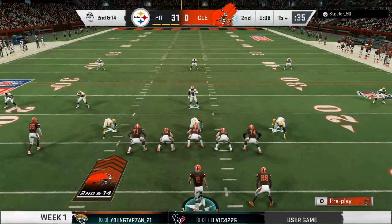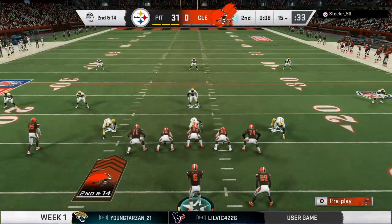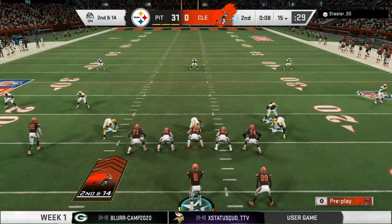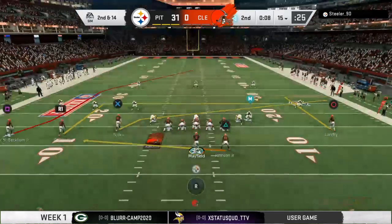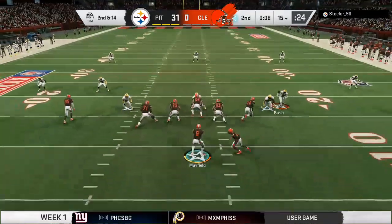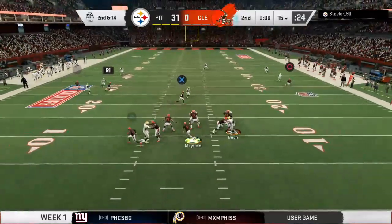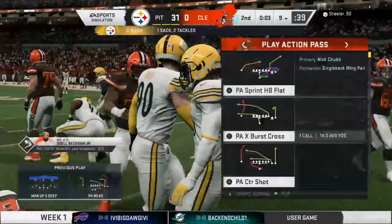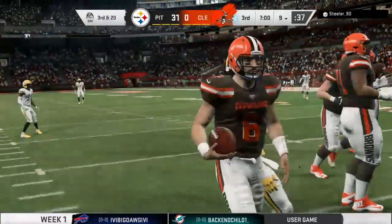Well, the first play of the drive lost 4. Now they'll look to move it forward here on 2nd and 14. Mayfield off the play fake. Now the pressure comes and he goes down, just inside the 10, back at the 9.